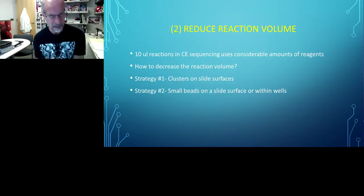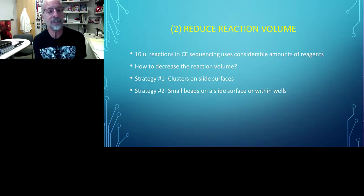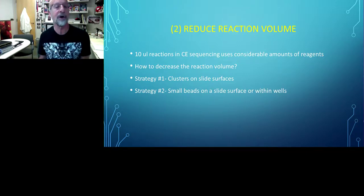Now, in addition to the techniques to amplify the DNA, and this is all for the first generation, next generation sequencing, the next thing was how to reduce reaction volumes, because the 10 microliter reactions that are done in capillary electrophoresis use considerable amounts of reagents. So there are different strategies. There are strategies where you can put clusters on a slide surface, and that was really illustrated with the bridge amplification that I showed you 2 slides back. The second strategy is to have small beads either on a slide surface or within wells, and these, of course, are the beads that have been done with emulsion PCR.